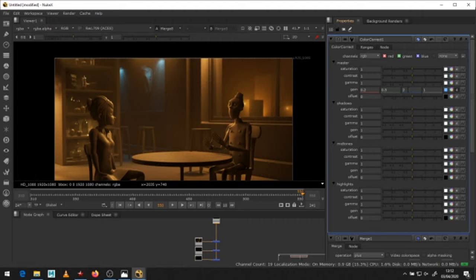Sorry, there is a question. Doesn't this workflow take too much time in Guerrilla? Okay, I'll answer this question later. Sorry, I'll just keep focusing on this. It's a complicated question.